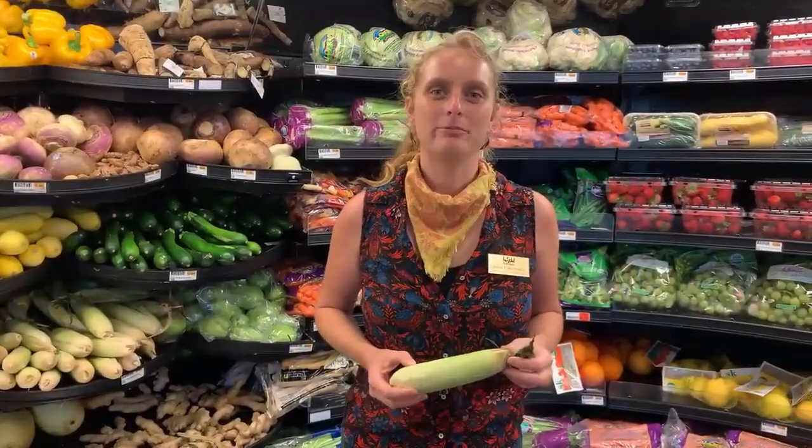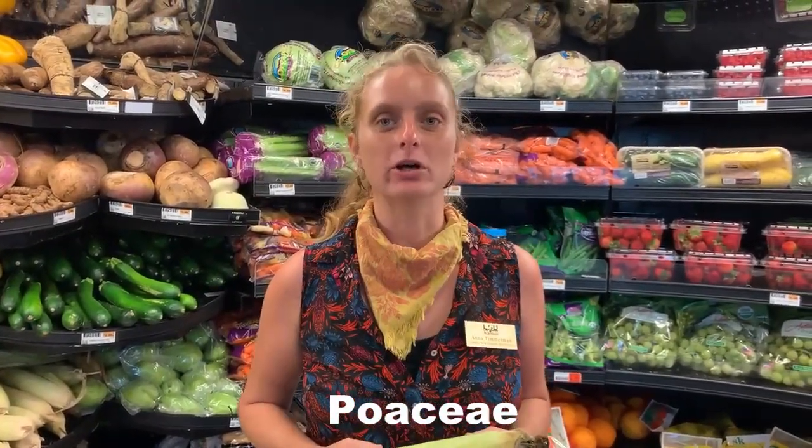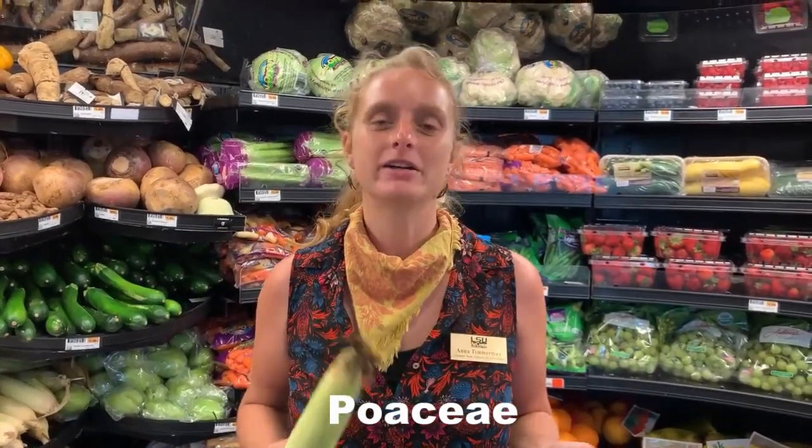Next up, we have Poaceae, which would include our corn and also our rice and our wheat. And this is the family that really feeds the world. Most of our food products come from members of the Poaceae family, and they're grown typically in a field versus in their home garden, but sweet corn is one that many home gardeners would add in their gardens each year.